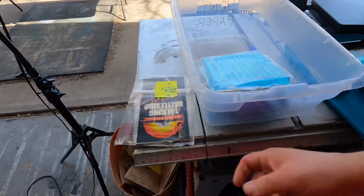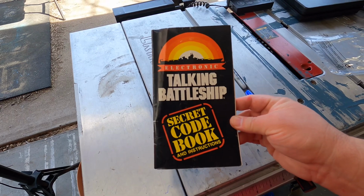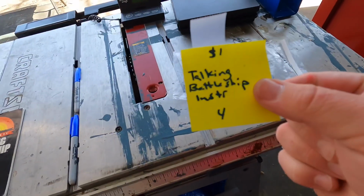Sold. Vintage 1989 electronic talking Battleship, secret code and instruction book. Sold as a replacement part. Cost of goods, $1. Sold $9.99 plus shipping. That's pretty good just for a little instruction book that goes with the game. Even though it's more listings, I'm ending up making my money back. This is the third replacement part that I've sold from the game, and so far this makes $27 plus shipping on all of it that I've made back, so I'm going to make a profit on it.